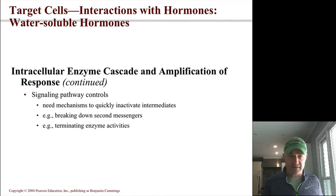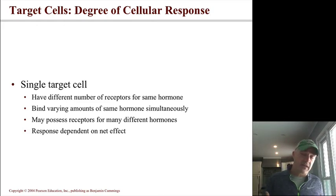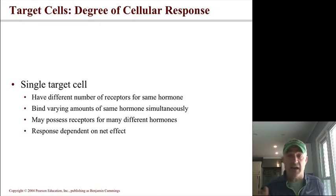And again, it's just giving you some examples of things that these pathway controls might do, how we can turn them up or turn them down. Depending on what we're talking about here, there can be only certain target cells, or a hormone can have a lot of target cells. But any single cell can be a target for a number of different hormones. They can have different numbers of receptors for the same hormones, or receptors for many different hormones. It really depends on what the cell is doing and what its job is.